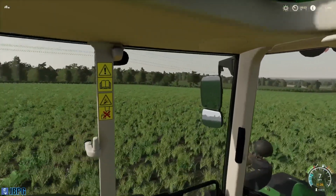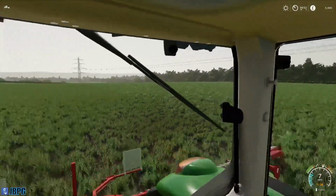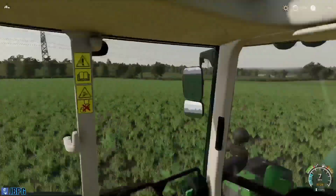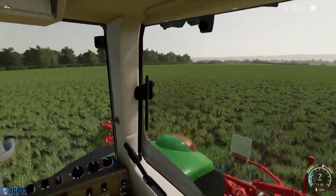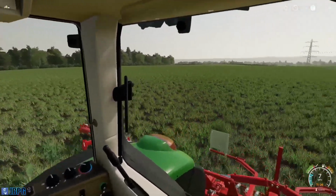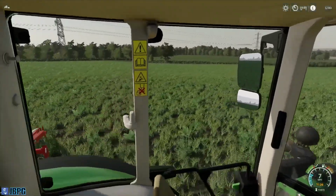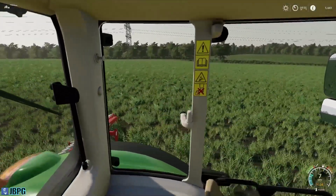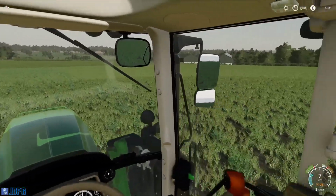You can see just how much we've got to do still, but I do love, I mean, look how much cleaner our crop looks on this side here, where we've already been through. It does look good, doesn't it? There's a world of difference to our slightly overgrown mess of crop over here. So still a fair bit more to do on this field.